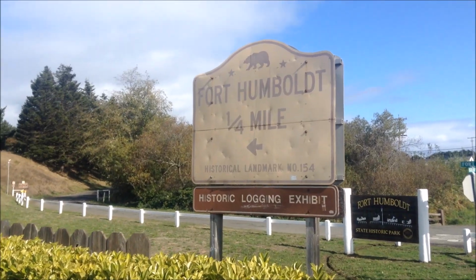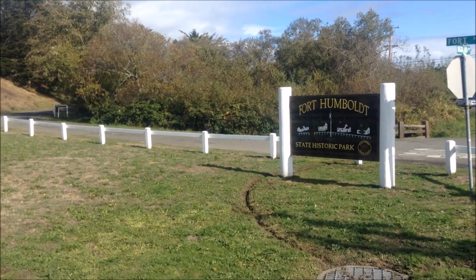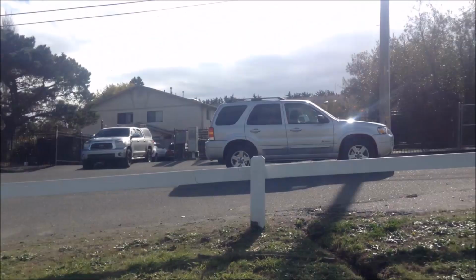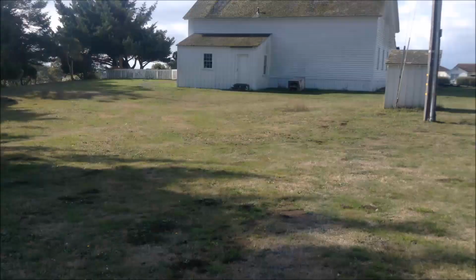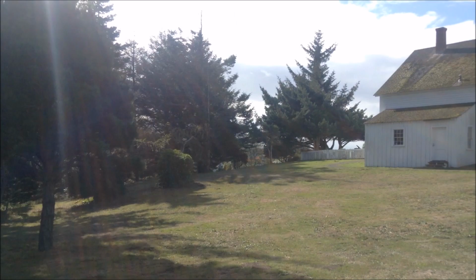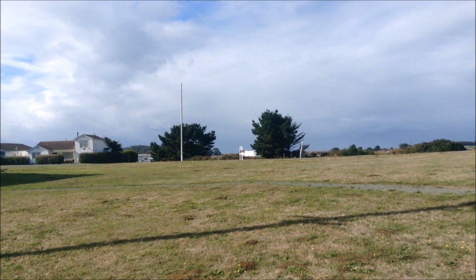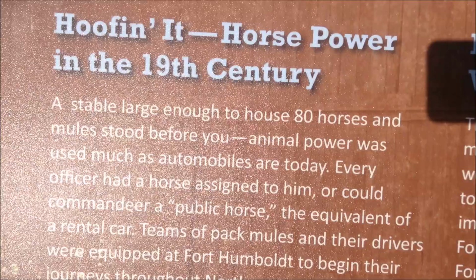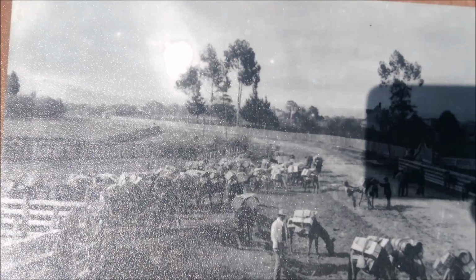Fort Humboldt, 1/4 mile. That's not too far. Check out this historic display. So I got the impression they have these military homes up for display then, because this is in the park. You see, this is on a little higher hill from the mall. Yeah, there's other buildings, bathrooms probably. It's quite a glare.